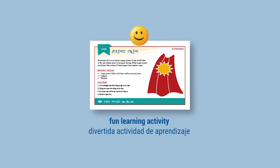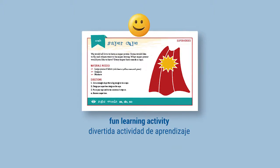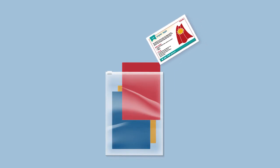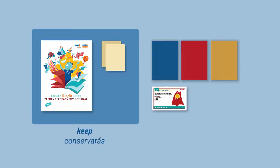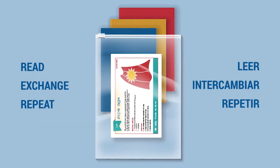In each kit, you'll also get a card with directions for a fun learning activity to do with your child at home. When complete, you'll return the books and the activity card in the zippered pouch. Remember, you will keep the journal and the flashcards at home for the entire semester. Periodically, your first grader will exchange the current set of books and the activity card for a new literacy kit. It's simple. Read, exchange, repeat.